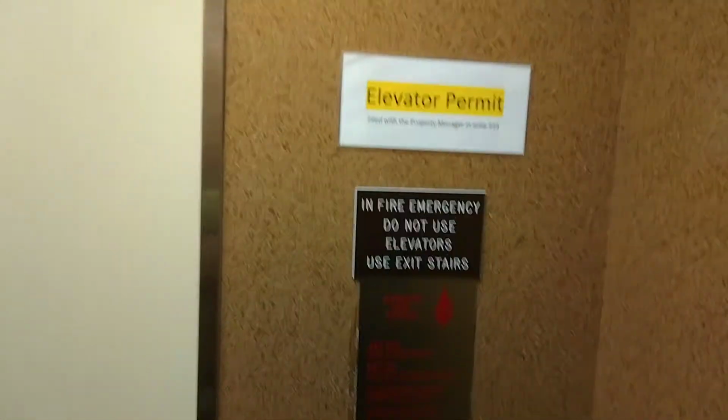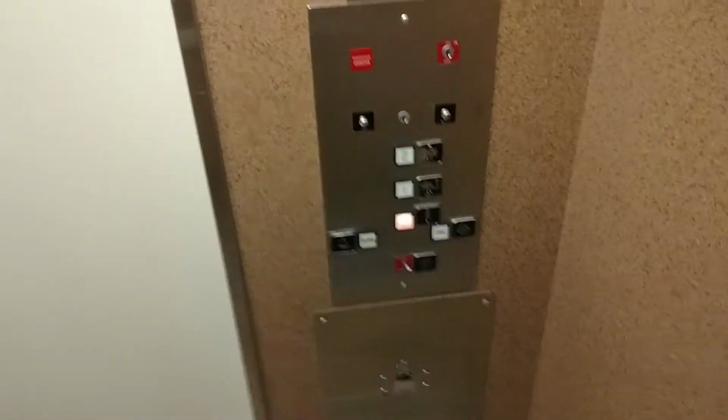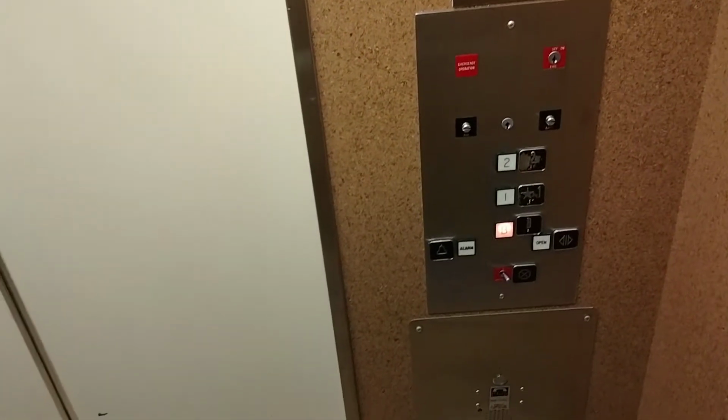Like I said, there is no floor indicator anywhere, so we'll just have to look at the button panel. Watch the doors.